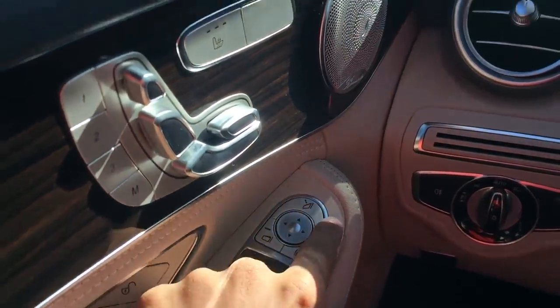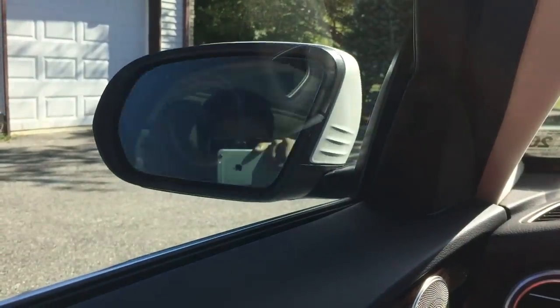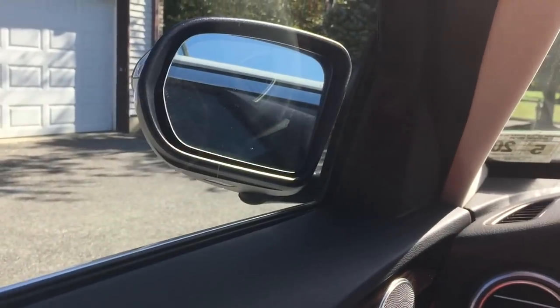Here you have your mirrors, your folding-in mirrors. They fold slightly up as well as in.